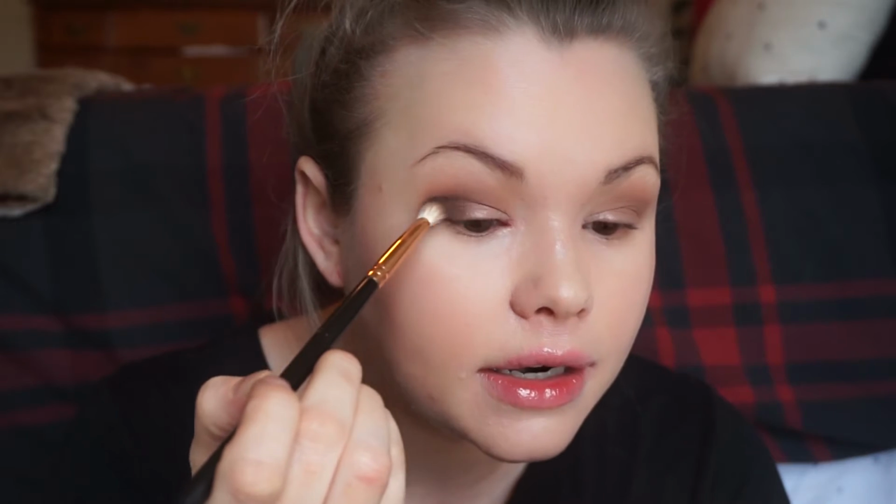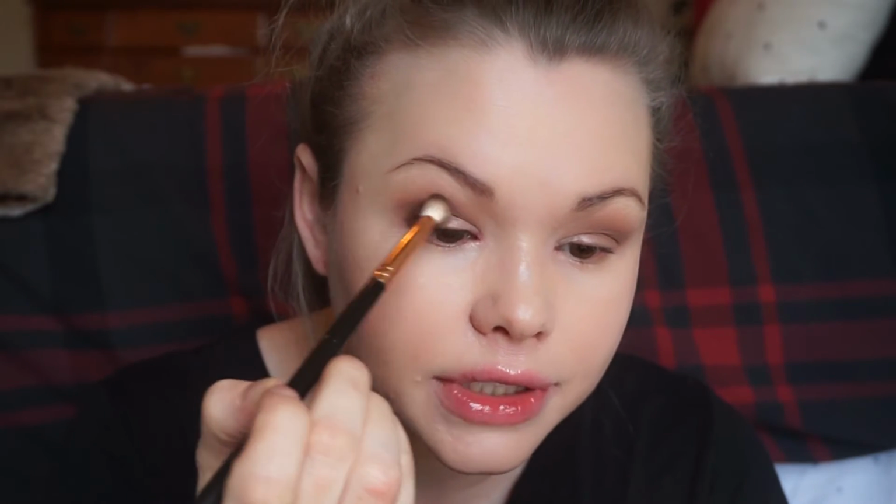And then I take another brush, which is a little bit denser. So this is a MAC 217, right? Oh no, this is the Morphe one, but it's like the MAC 217. And then I go in Nutty, which is just the matte, really dark brown. And I try and really just keep this at the outer corner and then slightly into the crease. These shadows do have a little bit of fallout, but I just blow it away. So I just do this on the outside.